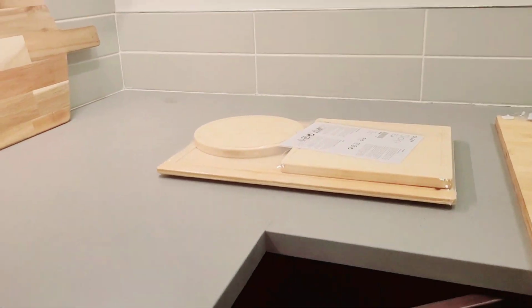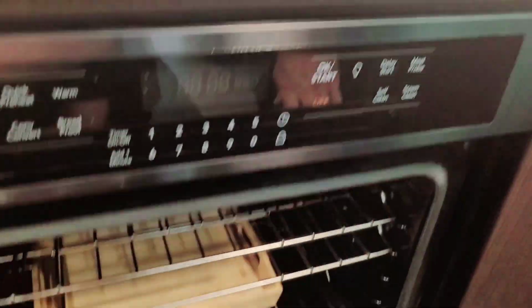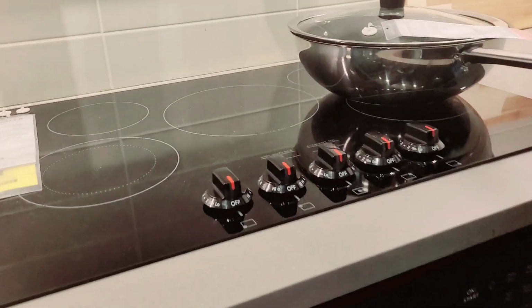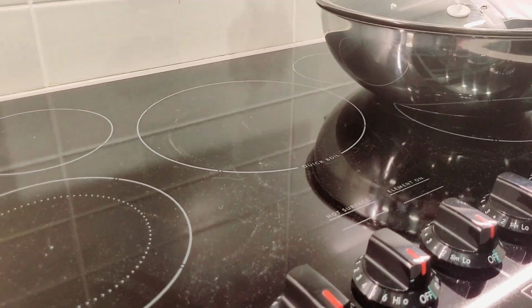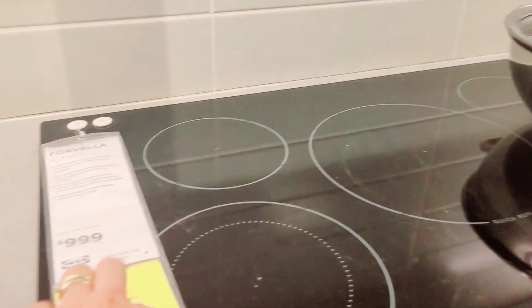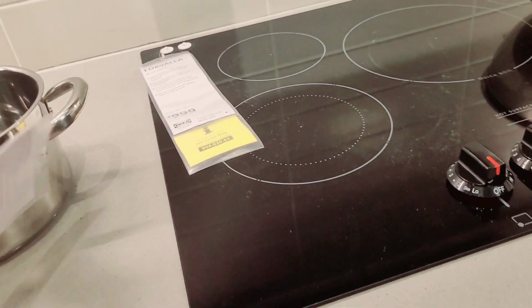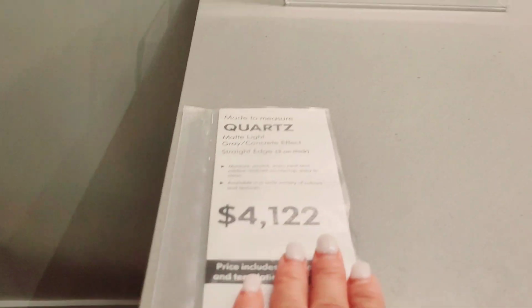Okay, nice. Hey, this is nice. Flat top stove, and then the oven. This is the oven because I love baking. This is the top. So I like this. Oh, that's a vent. Oh, this is not bad. $1,000. This is for cooking. How's this one? And then this one. See, this one is 4,000.